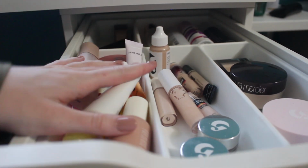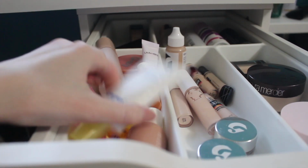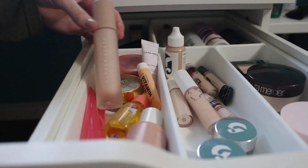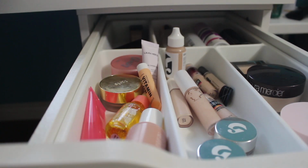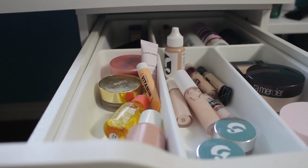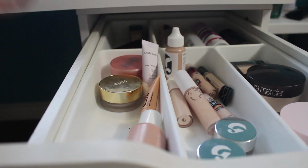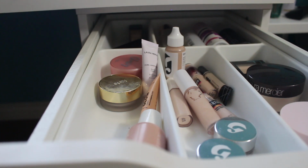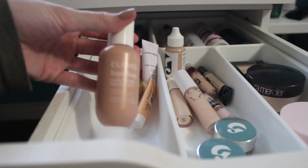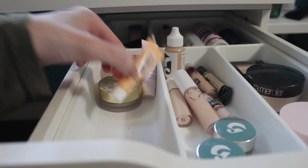Okay, so starting right here, this is my primer little section of my face base drawer. I have my Supergoop Glow Screen sunscreen. I use that just about every day. I have my Fenty Beauty Hydrating Primer. I have the e.l.f. Jelly Pop Dew Primer. That's the grippy one. I like that a lot. This is my e.l.f. Priming Face Oil. I don't get too much use out of that, but I do enjoy it when I use it. This is my Elemis Superfood Glow Priming Moisturizer. I've used it a couple times. One time I liked it, one time I hated it. Jury's still out on that one.